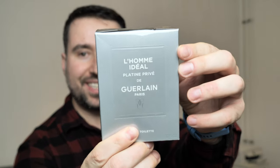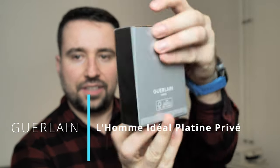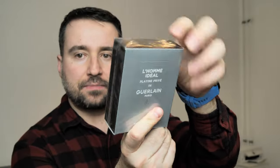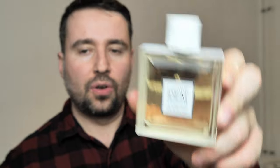Today I have the pleasure to present you this new release from Guerlain. This is called L'Homme Idéal Platine Privé, and as you can see I have here a bottle. I already opened it today and I know how it is. And if you also like Guerlain L'Homme Idéal Cologne and Louis Vuitton Imagination, they all have something in common. So if you would like to learn how this new release from Guerlain is, please stay with me in the next minutes and I will tell you all about it.